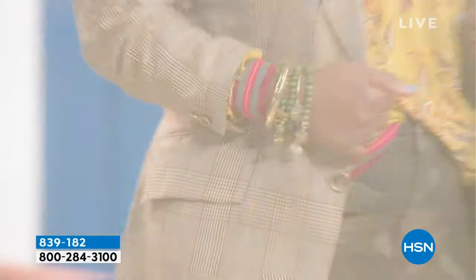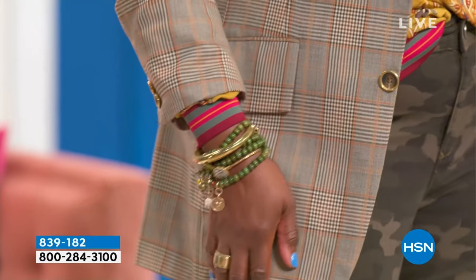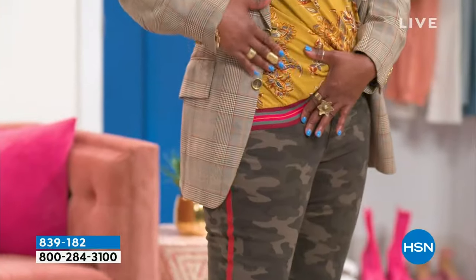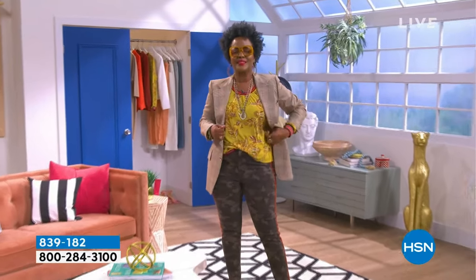Let's get into look number three, and this is my signature look, mixing prints. I took the same Iman topper, the beautiful print, and I paired it with a great blazer. There's a little green, there's a little orange, there's a little yellow, and all that marries the looks together for the perfect synergy. Remember, there's no rules in fashion. Just gotta own that look.